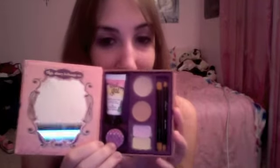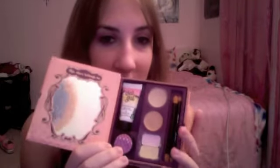But now into new things. I actually got this the beginning of August. My mom actually got it for me. And it's Confessions of a Concealaholic by Benefit. And this is absolutely adorable. Isn't it cute? It's like a little diary, and it has the brushes, and it has all these concealers.